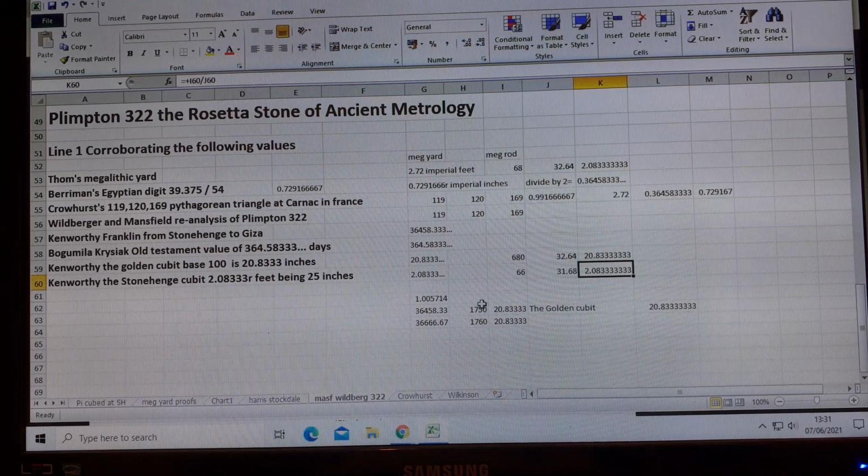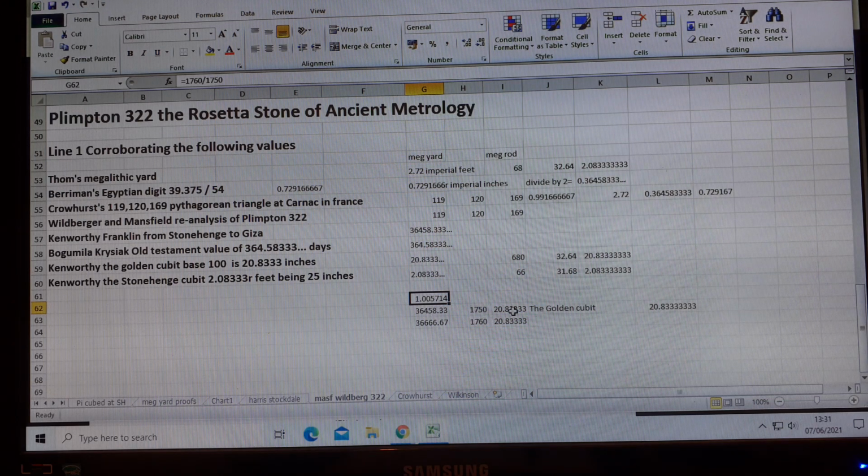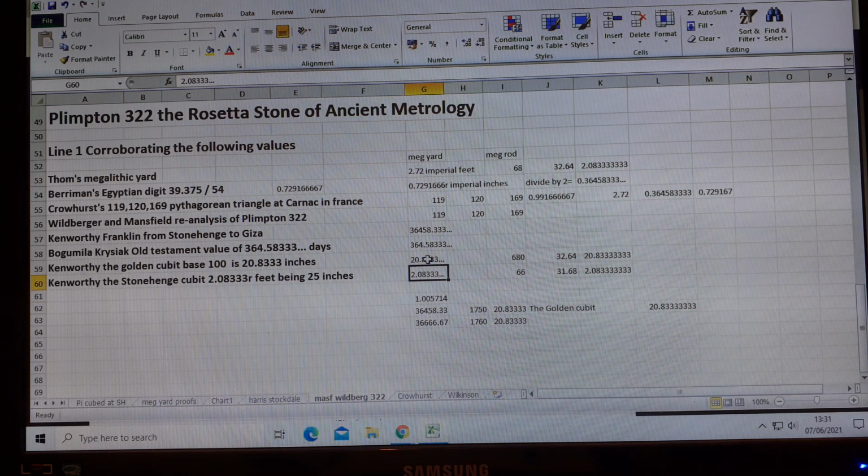And what is this stepping stone between these two values, 366.66 and 364.583? It's this number here, which is 1760 divided by 1750. And when we actually divide these two values by these two numbers, we get what I call the golden cubit. There it is, the golden cubit. It's base 100, and all of the cubits are derived from this value. And the Stonehenge cubit in feet is this, and the golden cubit used at Giza is this.